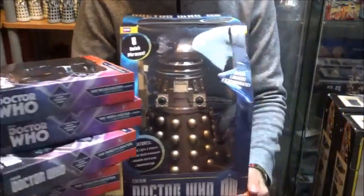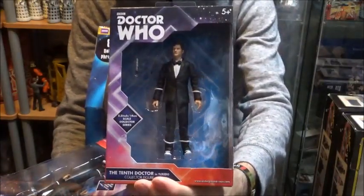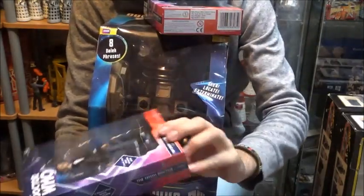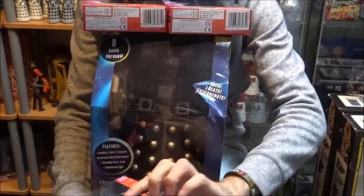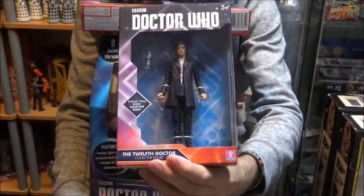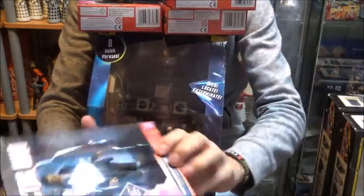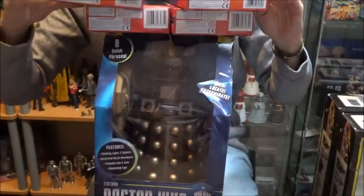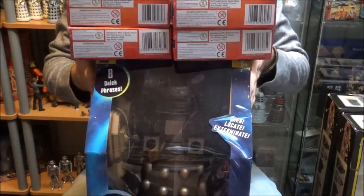It is crazy. But we have the 10th Doctor in a tuxedo. There he is, and I will be opening this one and displaying it somewhere in my collection. And I've also got the 10th Doctor in tuxedo. This one will be staying in its box. And then we have the 12th Doctor. Here he is with a pretty cool costume on. I can't tell you which season it's from, I'm not great at all that. And then finally we have the 12th Doctor again, and this one will be in its box. So I've managed to pick up quite a few little bits there from B&M. Really quite excited. And let's crack on with the review of the Dalek.